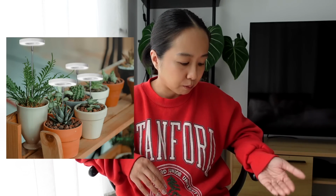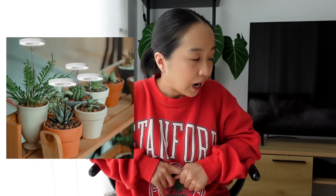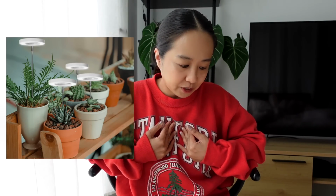Yeah, I would much rather spend my money on that rather than this little tiny halo, because I actually saw one in person and it didn't look very bright at all. Of course they all are made differently. Some of them have better specs than others in terms of the brightness, the LEDs, the max height that you can adjust it. But I personally just would never use it.